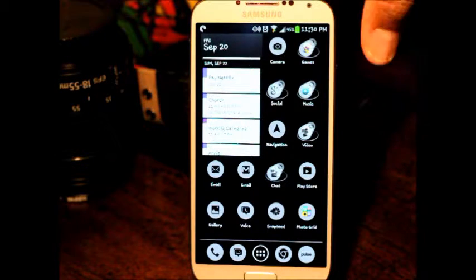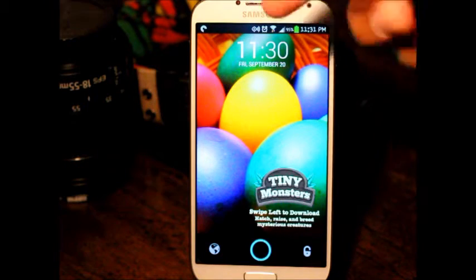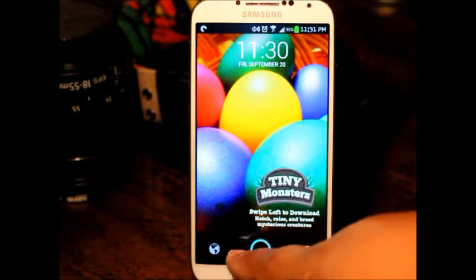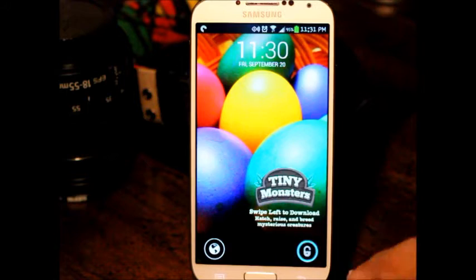So right off the bat, this is the 16GB Galaxy S4 on Verizon Wireless. And first off, my lock screen is an app called Locket. This is basically a lock screen replacement where every time I unlock my phone or turn on the screen, I get a different ad, and essentially every time I unlock the screen, I get paid. So there's parameters to that, but I can either swipe left to go to the website pertaining to that ad itself, or I can swipe right to just unlock normally.